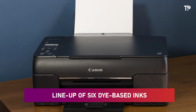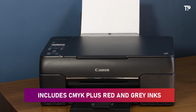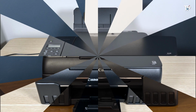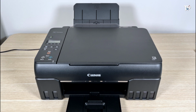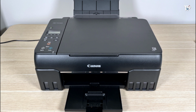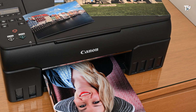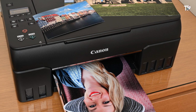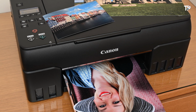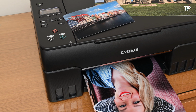The photo-friendly lineup of 6 dye-based inks includes CMYK plus red and gray inks, aiming for a wide color space and enhanced monophoto quality. The individually keyed, squeeze-free bottles ensure simple, mess-free top-ups and make it impossible to pour any color of ink into the wrong tank. There are no internal paper feed cassettes, just an upright input tray at the rear, which makes it easy to swap between different sizes of plain or photo paper.